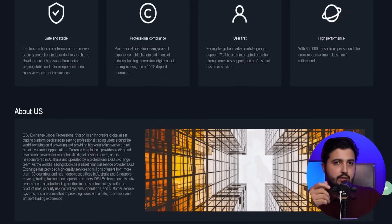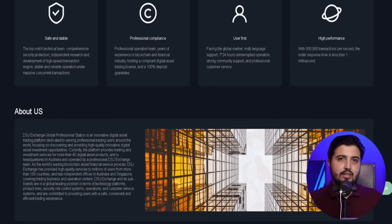Now, let me introduce you to DSJ Exchange, which is a global digital asset trading platform that is designed specifically for professional traders. It's built with a strong focus on compliance and licensing, and it offers a range of high quality and innovative investment opportunities in the crypto space. And right now, DSJ Exchange supports trading and investment in over 40 different digital asset products, which gives users plenty of options to work with.